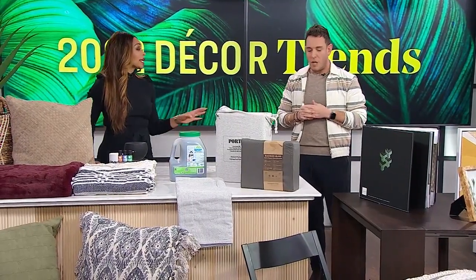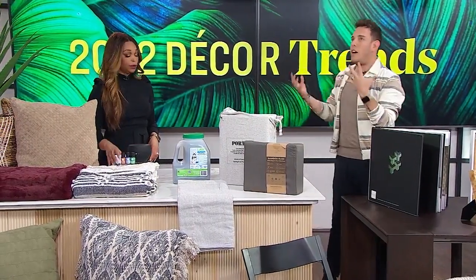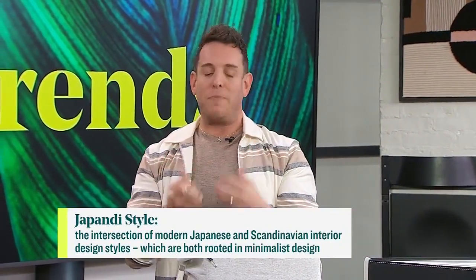Okay, your next one, the next trend is a bit of a mashup, isn't it? Yeah. So Japandi style. I know a lot of people hear this and think Japandi makes sense, Japan at the first, but it's Japan and Scandinavian style. What we know about Japanese and Scandinavian style is that they are both very minimalist. So they work well together. The lines are clean. It's natural looking. It's lighter finishes. It's beautiful.